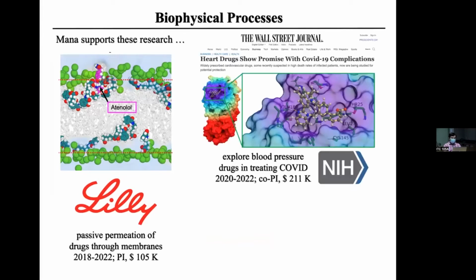We also want to make our contribution to fight against COVID-19. This is a collaboration with Professor Shikuma in JABSOM. What we're interested in is figuring out whether some FDA-approved drugs could be used to block the migration of the COVID virus. This report, along with other reports, was covered by the Wall Street Journal.